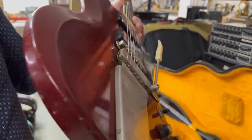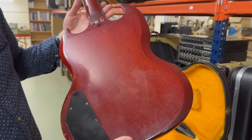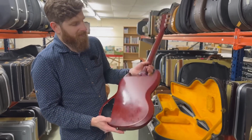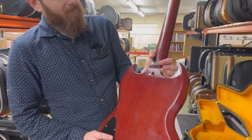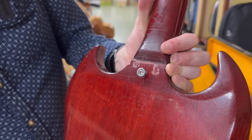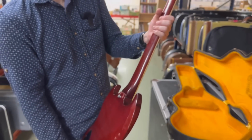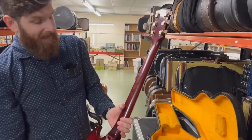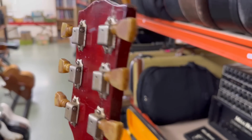It's got all genuine checking and wear. Single owner for a very long time. I'm not sure if from new, but certainly an incredibly long time, at least the 1970s. And if we have a look on the back of the heel here, we can see there has been a repair. So a repair to the heel, which is a typical weak point in these Gibson SGs. And there's also a repair to the wing on the head. So there has been some refinishing on the neck as well to allow for this.